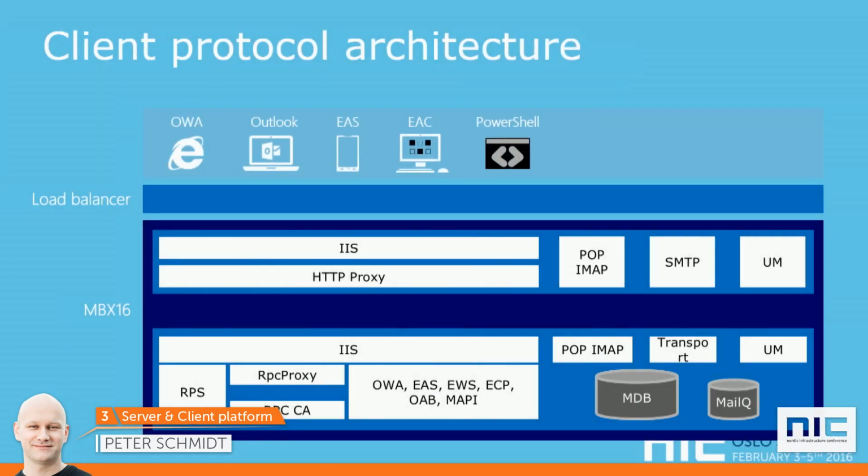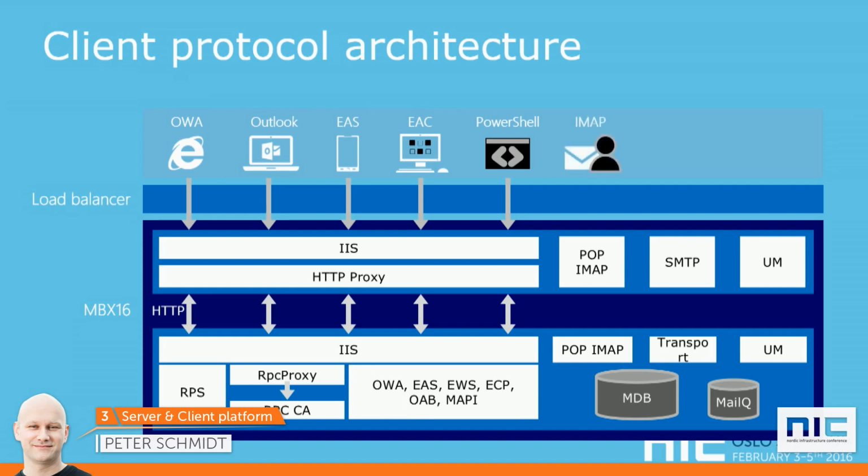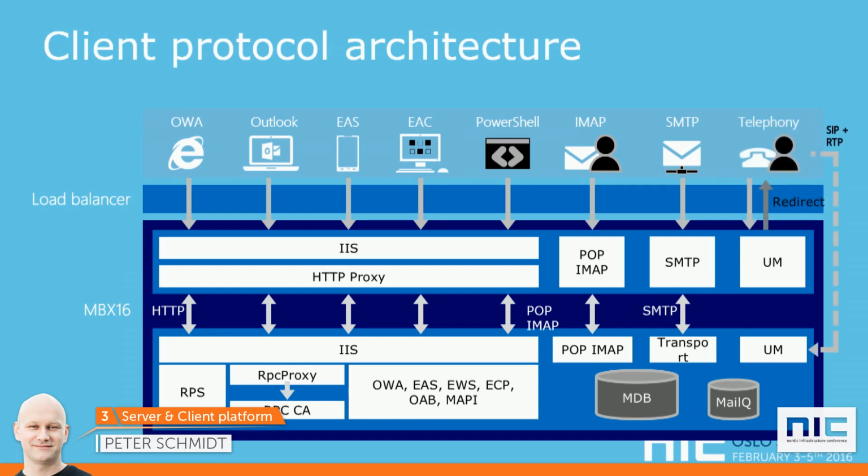If we take a look at the client protocols, depending on the clients connecting from the outside, all of them are using HTTP and actually hitting the IIS server within Exchange. And if you're using other mail services, IMAP, or SMTP or whatever comes in, it communicates through POP3, IMAP, SMTP, or the server that's coming into Exchange. That's the flow that happens.